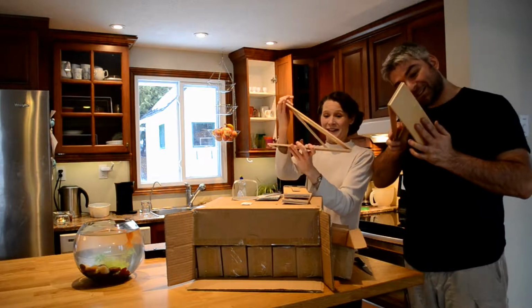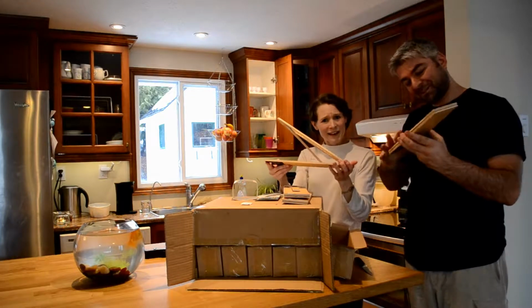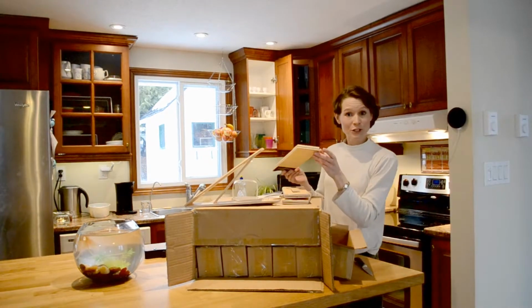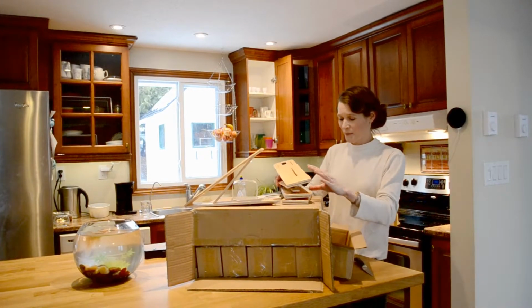So there you have it. A BedMaker. 1 of 8,000 arrived today. Okay. That looks good, doesn't it? So beautiful.